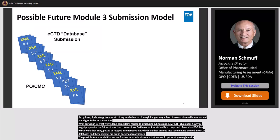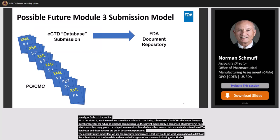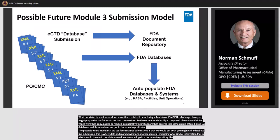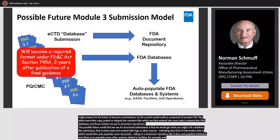The possible future model that we see for structured submissions is that we would get what you might call a database-like submission, that is where data is marked with tags or other sorts of delimiters indicating what kind of information that is, which would then auto-populate some document, which would go in a document repository as it currently does, but also which would populate some FDA databases and allow us to populate some other systems related to facilities, for example, and also would allow us to populate review templates.